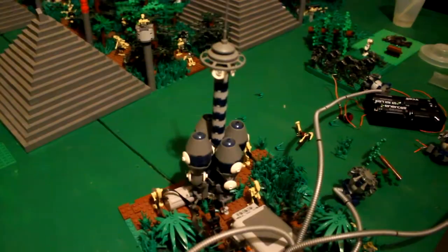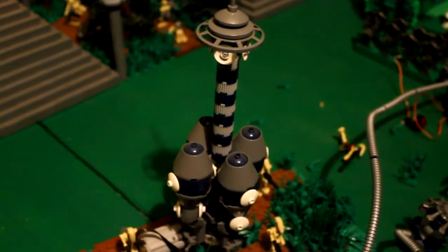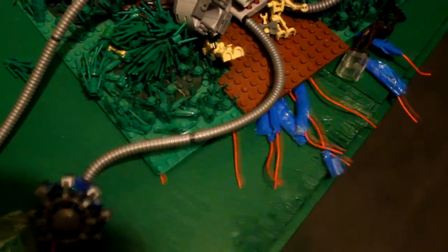Here we have the main base plate with the shield generator. Yes, this is the top secret thing that I didn't want to show you guys during the last couple of updates. That's the shield generator right there. Awesome looking, very, very nice. And it still works, you know. We just have to actually rewire this whole thing. That's why a bunch of these electrical wires are out.